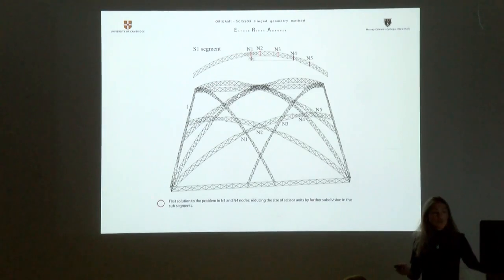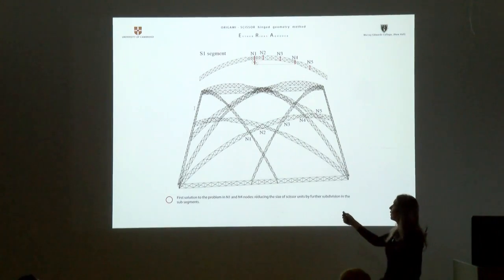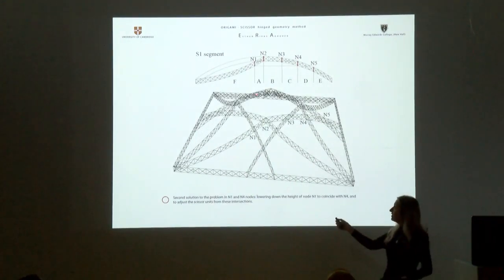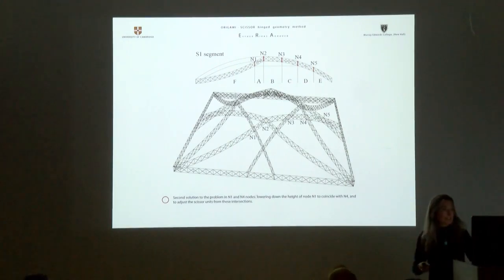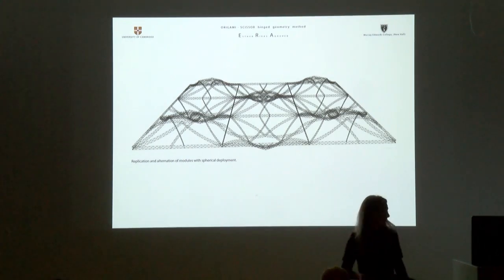So I thought of 2 different possibilities to solve this problem, and one of them was to reduce the sizes of the scissor units so that they wouldn't clash in the process of deployment. And the other option is to actually change the curvature of the segment so that they match and so that they can actually intersect. So this is where node 1 meets node 4. So before we had these, and one was on top of the other and clashing, and now they are exactly in the same place. And you could replicate this in a number of different ways.